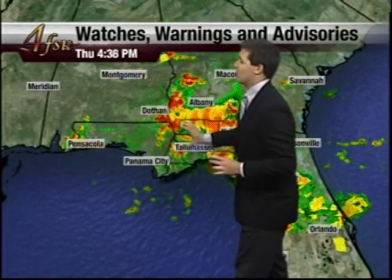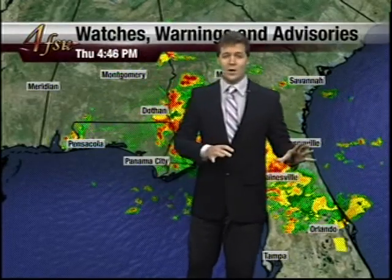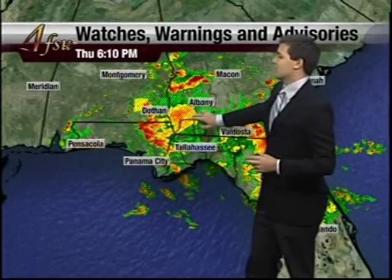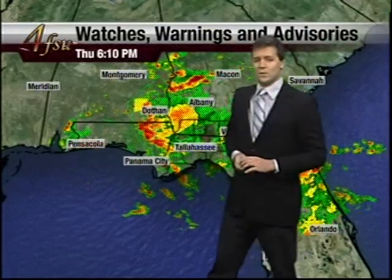These storms moving west at about 40 miles an hour, and they do have some gusty winds associated with them. So if you're over there, if you know some folks over there, make sure to tell them that these storms could be a little bit more dangerous than what we were seeing before. Lots of severe thunderstorm warnings popping up associated with those cells. Some stronger winds making their way over there.